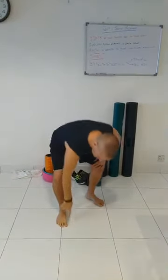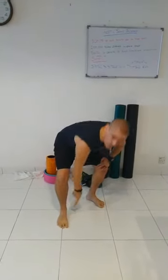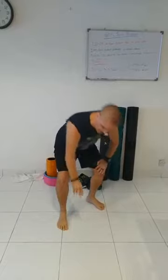I'm not gripping on like a monkey. I'm just bringing the big toe and the spot behind the big toe gently towards the heel. Just lifting the arch slightly. Okay? And then I'm going to lift the other arm, the back arm, the leg. Lift the other leg off the ground.